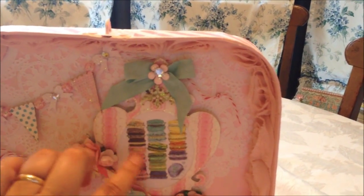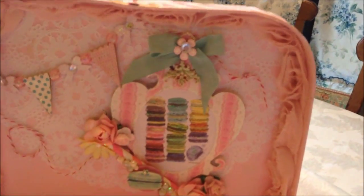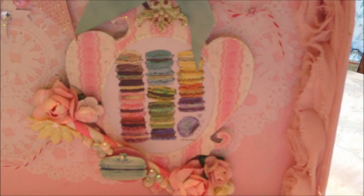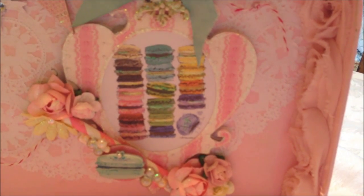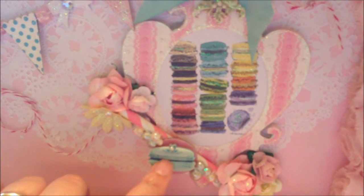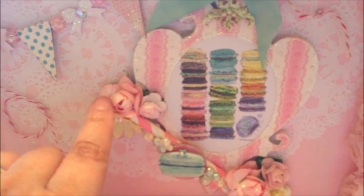And here are my macaroons, all different color macaroons. That was actually an image, a card which I had gotten from Michael's that had macaroons on it, and I just used the die cut and was able to put it in the back of the frame. This is also a Recollections sticker, these macaroons that are available at Michael's. I added some flowers. There are two pink and white straws here. These are pearls, and here are my flowers.